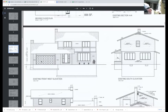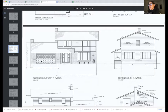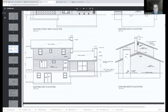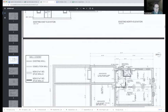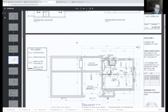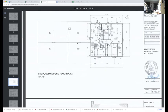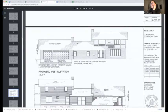Wait, we're only seeing one door. Are we looking at the existing or the new? We're looking at the existing. The first couple of plans are the existing condition. The new is further down. There you go.